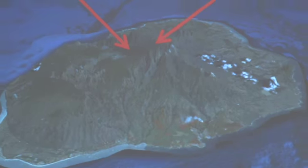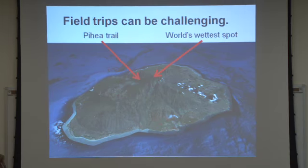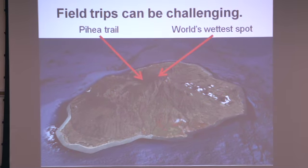We have to get them out, and while going to Hawaii sounds like it's a fairly docile thing to do, we have one of the wettest spots on the planet, and we like to take our students up to that wet spot, very close to it. Now picture, this is a little mental exercise for you. Picture the problems of you going out on a field trip into a remote area where it's guaranteed to rain while you're there. Are we going to be happy campers?